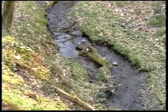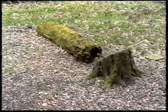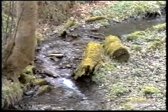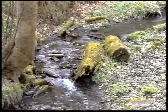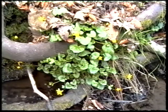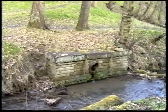Not having had management in recent years, dead trees rot where they fell. Soil erosion and possibly small animals have undermined the roots of this tree. It's not certain whether the meandering course of the stream is natural or influenced by man. These fungi grow directly from the leaf mould near the drainpipe from the old Green Lane Hall Hospital.